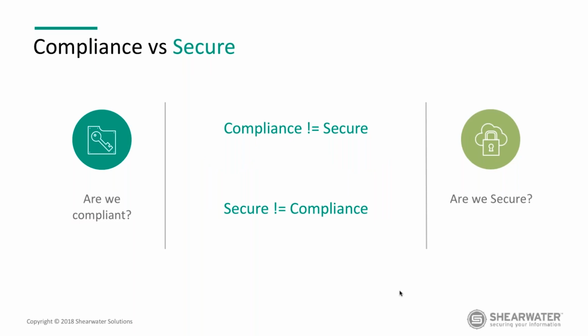Now, this won't be a surprise to many of you. Are we compliant is a kind of loaded question, because you can be compliant, but that doesn't necessarily mean that you're secure. You can get there, and there's a lot of things in compliance requirements and standards that will help you become secure. But unless you live and breathe it, it's not going to do too much.